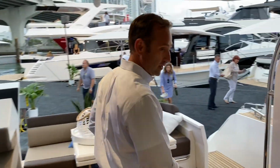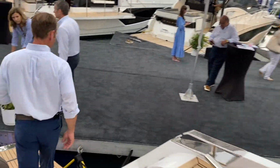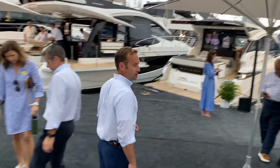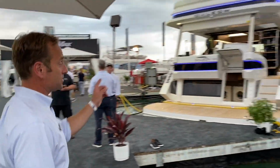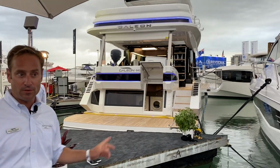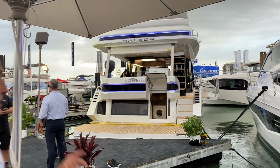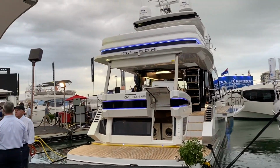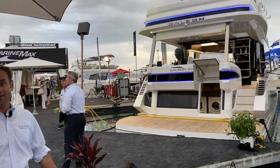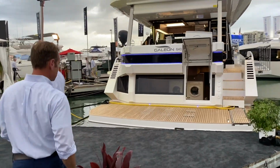All right, I'll show you guys some more boats. 640, that'll be the next one. There's not a boat that has been received as well as the 640. The boat debuted at the Miami Boat Show in 2017. We started delivering boats in 2018. It's a very big 64. There's a big story to tell here. I'll walk you guys on and take you through a quick little walkthrough.